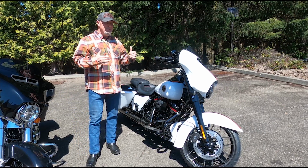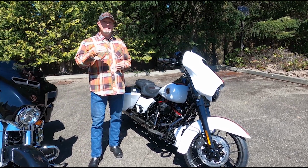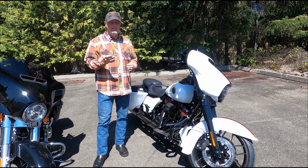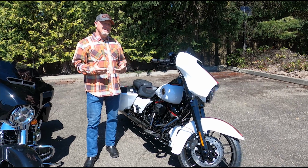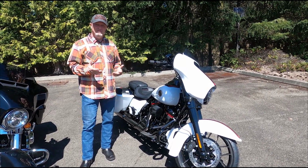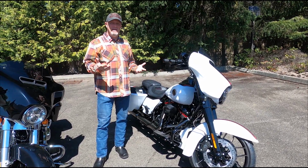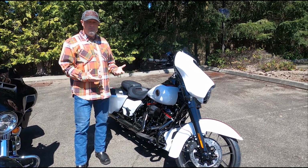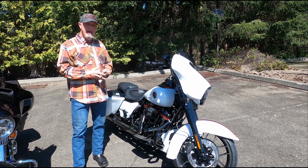And the CVO is also kind of the pinnacle of Harley Davidson ownership. So for somebody that's had 3, 4, 5, 6 Harleys, a lot of us kind of think, man, someday I'd really like to have a CVO, just to say I had one. It's kind of a special place to be. You're in pretty rare air, a pretty small number of people are actually able to buy these.